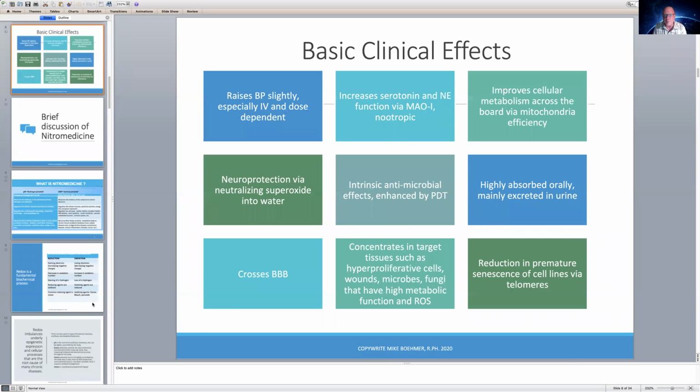So this is a little bit more of a summary, really a different slide depicting the same things and adding a couple more items. It does cross the blood-brain barrier. That's important to know. And it's highly absorbed orally. So oral absorption is very good. That's a nice thing to know too.